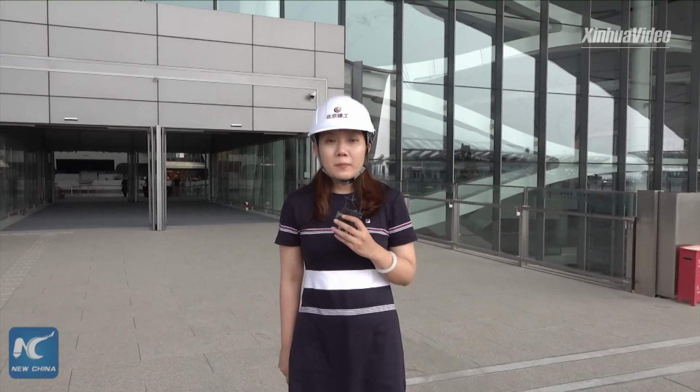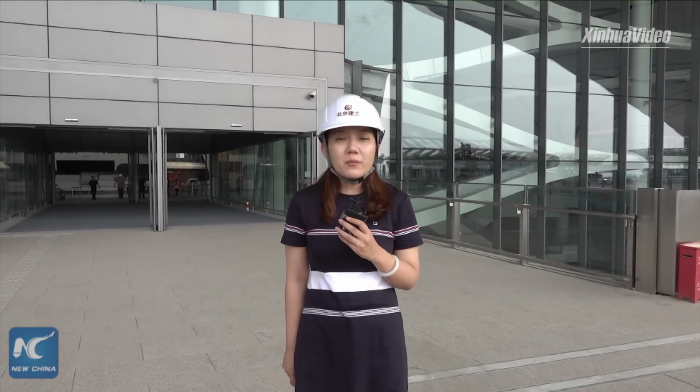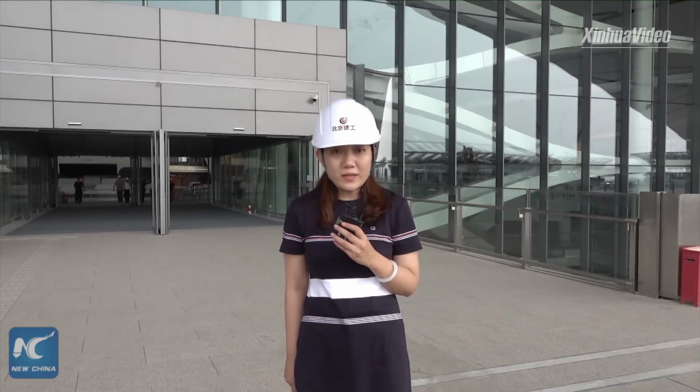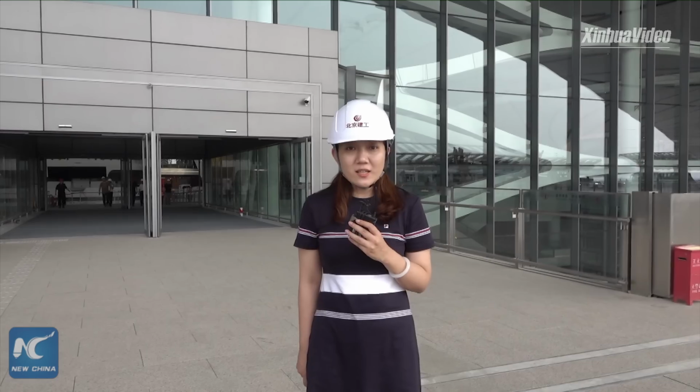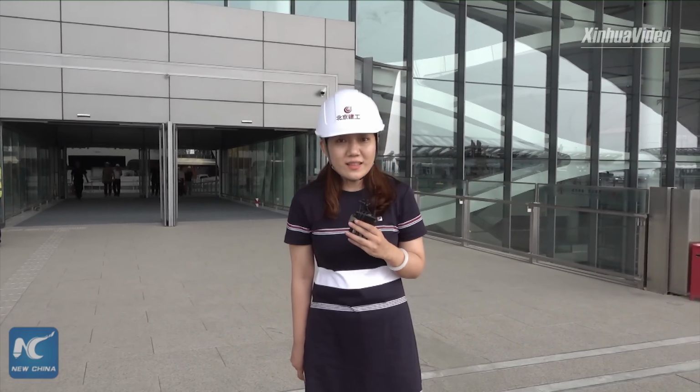Now I am at Beijing Daxing International Airport, and this new airport will become a very important transport center of Beijing. Now it has finished its construction, so today we're going to go inside and take a look. Then let's go.